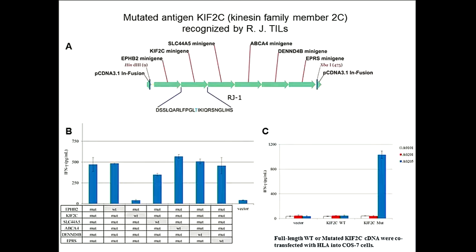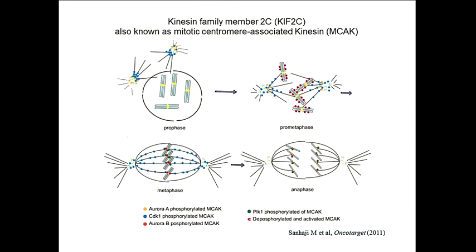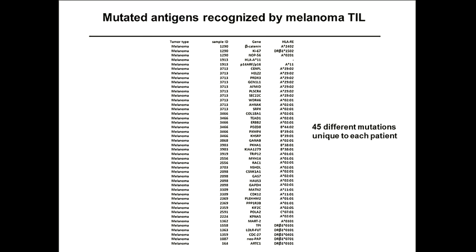So you can see here in this co-culture assay, when all 6 of these mini-genes have the mutation, it's recognized. When you now take this first gene and revert it to wild type, you can see the tandem mini-gene is still recognized. But when we take this second gene and revert it to wild type, all reactivity is gone, indicating that it's this gene, this KIF2C, that was the tumor antigen recognized by these TIL. And in fact, it turns out to be a member of the kinesin family, 2C. It's involved in the mitotic spindle. Well, shockingly, we've done this now in 21 patients and identified 45 different mutations. And every mutation was different. We've never seen a duplicate mutation recognized by the immune system.